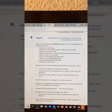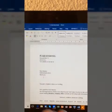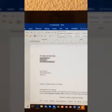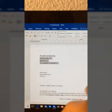Last blue arrow of question number 2. Formatieren Sie den restlichen Absender in Times New Roman 14 Punkte kursiv. Translation: we have to format the rest of the address of the sender in Times New Roman 14 point and in italic. We go there. This is the rest of the address of the sender. We mark it and we have to put it in italic, and they want 14 point and the same font, Times New Roman.